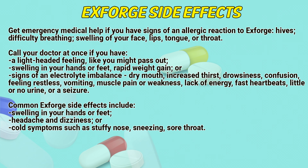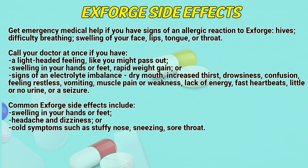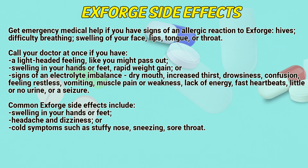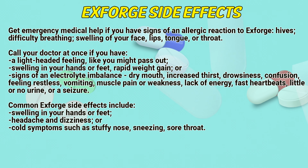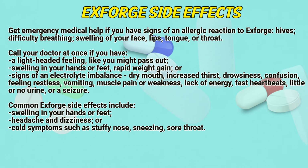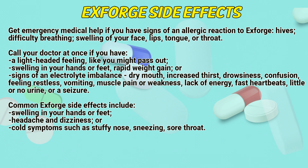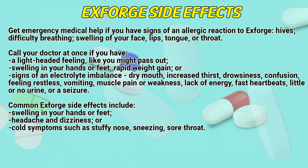Exforge side effects: get emergency medical help if you have signs of an allergic reaction to Exforge: hives, difficulty breathing, swelling of your face, lips, tongue, or throat. Call a doctor at once if you have a lightheaded feeling like you might pass out, swelling in your hands or feet, rapid weight gain, or signs of an electrolyte imbalance: dry mouth, increased thirst, drowsiness, confusion, feeling restless, vomiting, muscle pain or weakness, lack of energy, fast heartbeat, little or no urination, or ataxia.